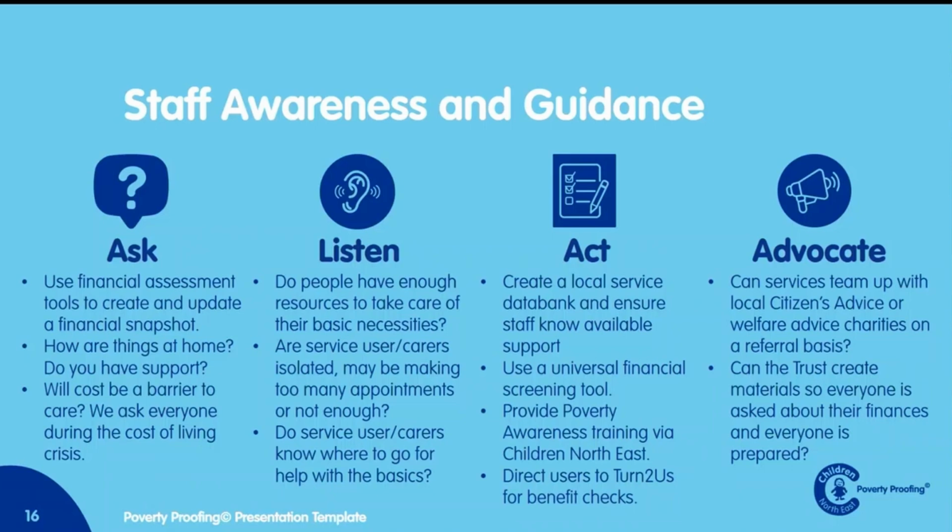So if a patient or service user or their carer mentions that they're not eating correctly, do you know where the nearest food bank is? Do we know how to get people there? Do people know what benefits they're eligible for? We've got some resources there. And as I mentioned at the start, using that financial assessment tool to create and update a financial snapshot. Again, we've got a really, really good resource for that.